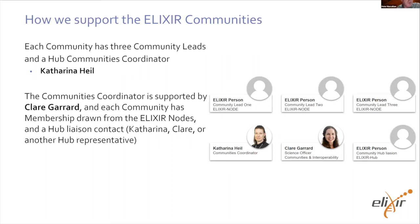But each community also has a hub liaison contact. That might be Katharina in some cases, it might be Claire, but in other cases, it may be other hub staff, depending on their speciality and the nature of the community. Of course, the communities then have membership drawn from across the ELIXIR nodes and occasionally by invitation from beyond.